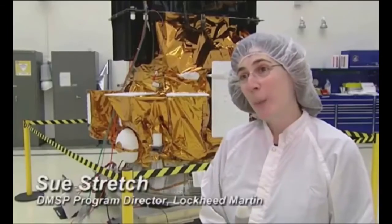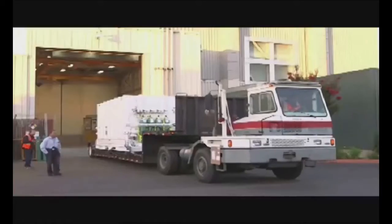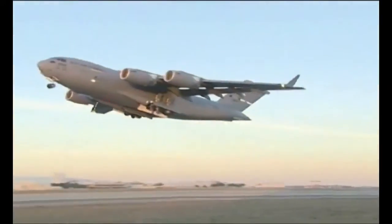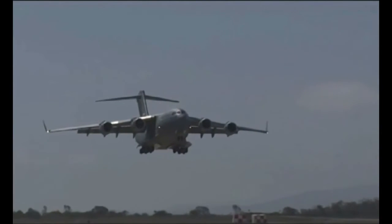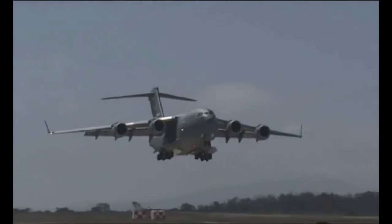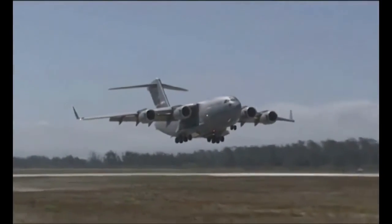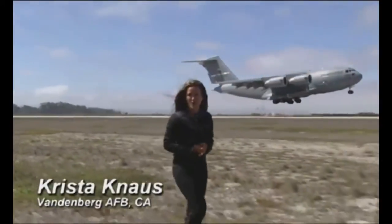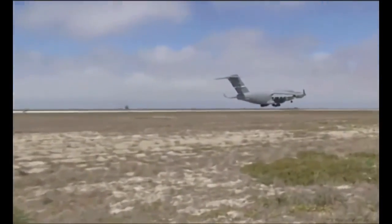We've had a long-standing partnership with the U.S. Air Force dating back to the 1960s. We have delivered almost 50 satellites over 50 years. Last August, an Air Force C-17 Globemaster III aircraft transported DMSP Flight 19 from Sunnyvale, California. And here it is, the C-17 carrying the nation's next weather satellite for the United States Air Force touches down here at Vandenberg Air Force Base, California.